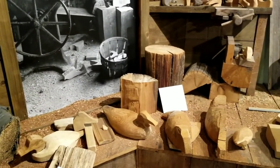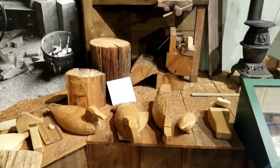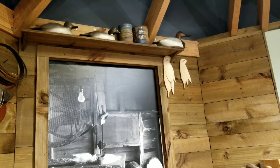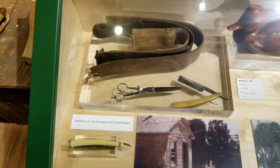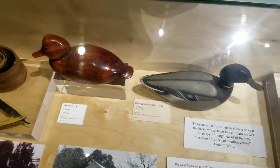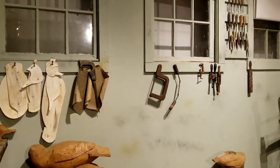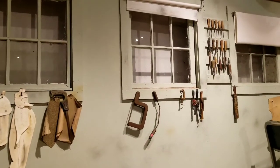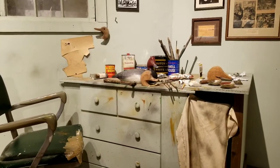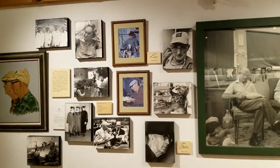1975. Here's all the early makings of wood carvings of ducks and geese, either just for fun wood carving or decoys. This place is very well themed, I tell you, it's very nice. Here's just some of the tools that they used. It looks like a hammer hatchet. And there's just some more of the tools hanging up on the wall that was used in carving. And there's the workbench, the chair for carving the ducks and painting them. And here are some photos and pictures and artwork of Lemuel and Steve Ward.